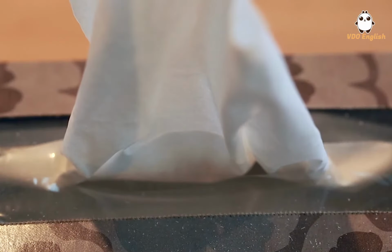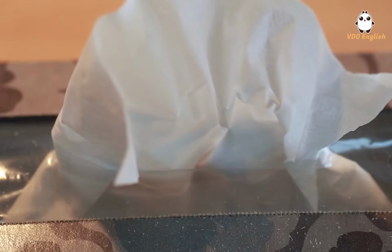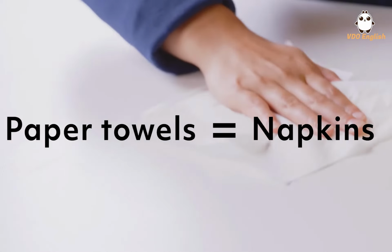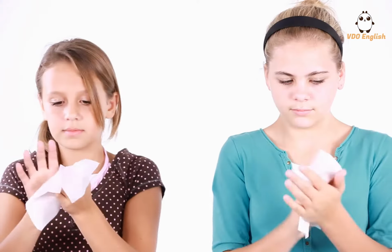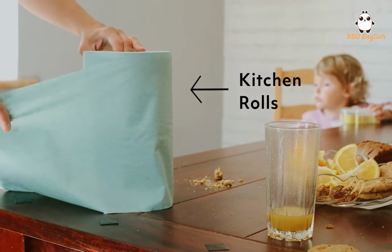Tissue. Looking at the guy in the suit sneezing his nose with a napkin. It just doesn't look right. Of course, sometimes it's actually confusing when it comes to this white piece of sheet. When we talk about paper towel, it's the same thing as napkins. We are talking about a thicker type of tissue that absorbs water well, typically used for drying your mouth or hands. Nowadays, we also have kitchen rolls that could do the same trick.